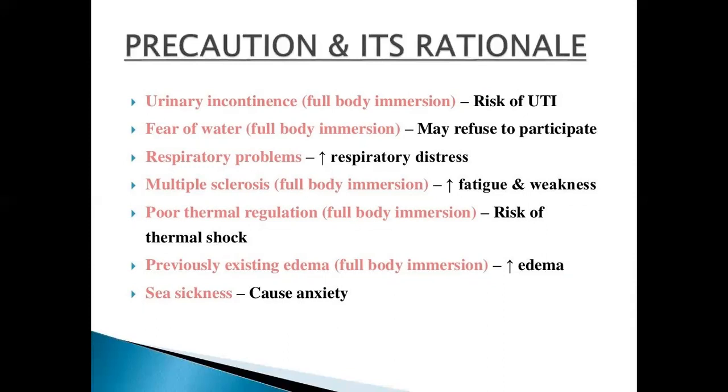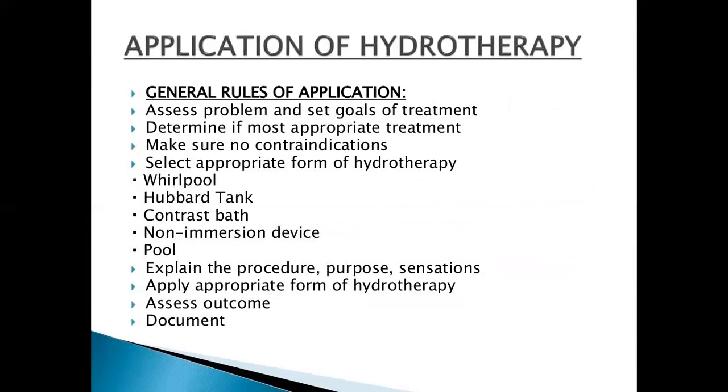Multiple sclerosis can increase fatigue and weakness. Poor thermal regulation can increase the risk of thermal shock. Previously existing edema can increase edema. Seasickness, which causes anxiety. The application of hydrotherapy: general rules. Apply to assess the problem and set goals of treatment.